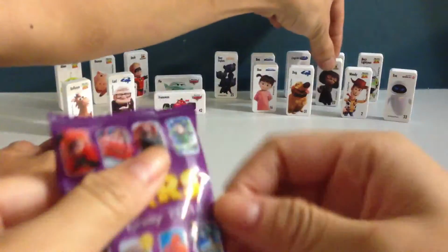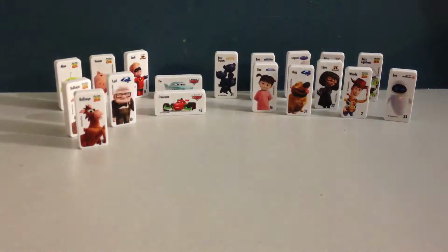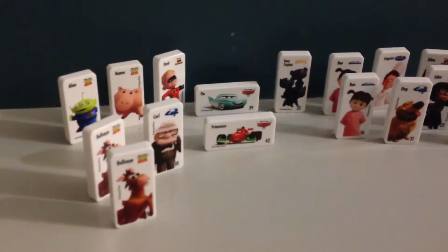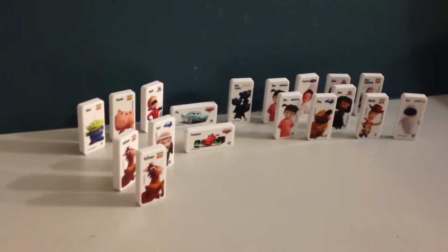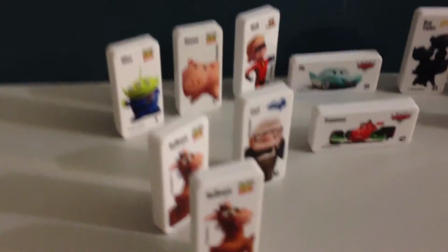And this is our lucky last. Oh, Boo. Bullseye. Toy Story. Okay, we got all together 19 with 3 doubles. So 16 individual ones out of 19. Pretty good, eh? Give you guys a closer look.